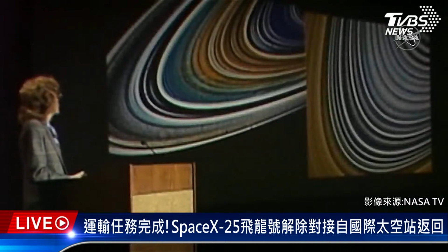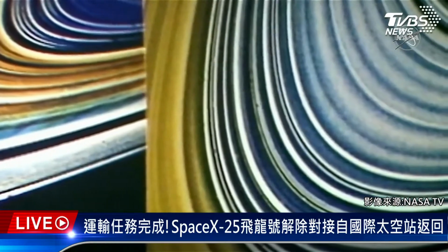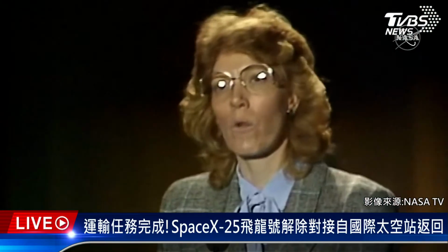In 1990, Linda Spilker stood on this same stage speaking of Saturn's rings. Decades later, she is Cassini's project scientist and this evening's master of ceremonies.